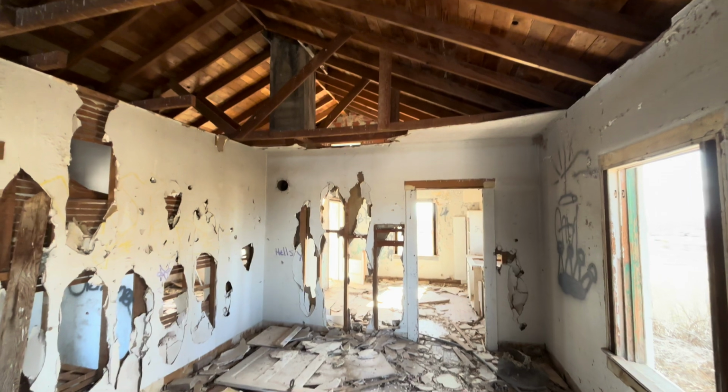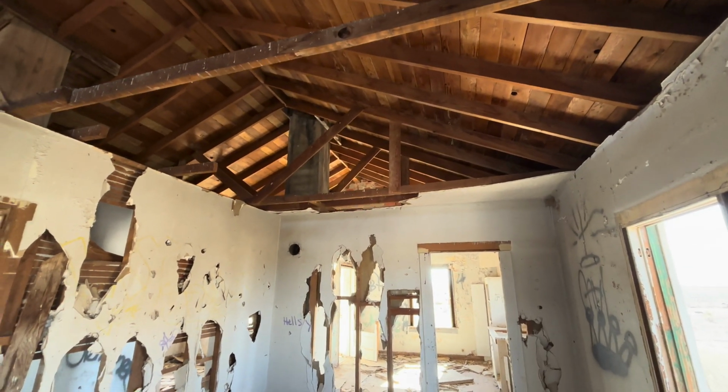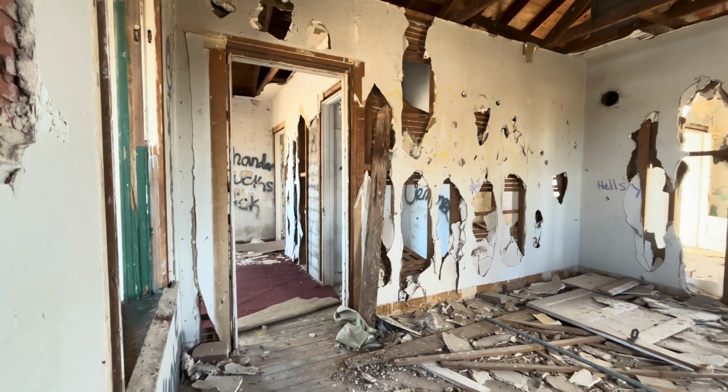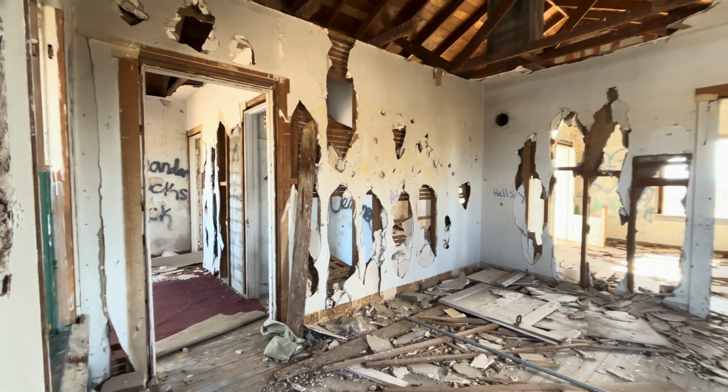It's all open up there. The rafters, people have pulled everything down. Wow, these are wide open and dry.